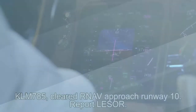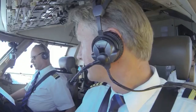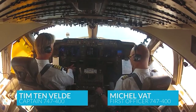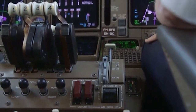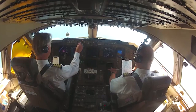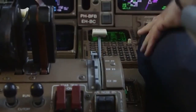KLM 785, clear the RNAV approach 10, report lessor. Clear the RNAV approach 10, report lessor, KLM 785. Flaps 1. Flaps 1. Flaps 5. Flaps 5.